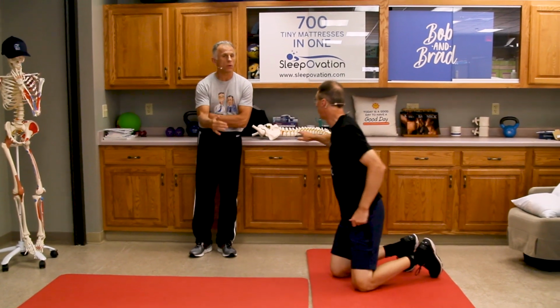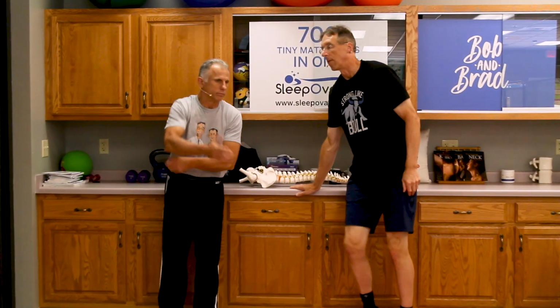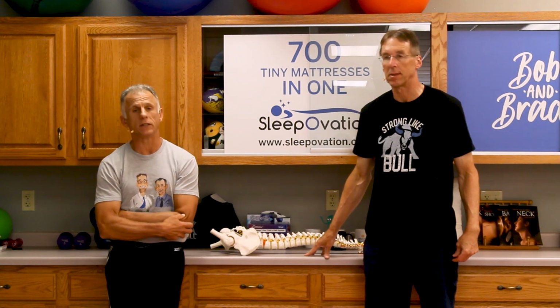And you really need to approach it. It's just not a cookie cutter thing. You've got to figure out what the one movement is, and then you've got to work on it on a regular basis.